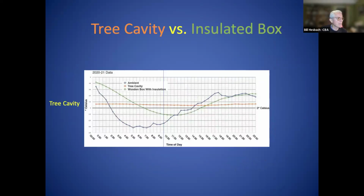This happens to be an insulated box. And if you'll notice, with the insulated box, the green line changes a little bit differently. Again, the tree cavity wins for stability. Now the insulated box will get a little bit warmer, but not much.